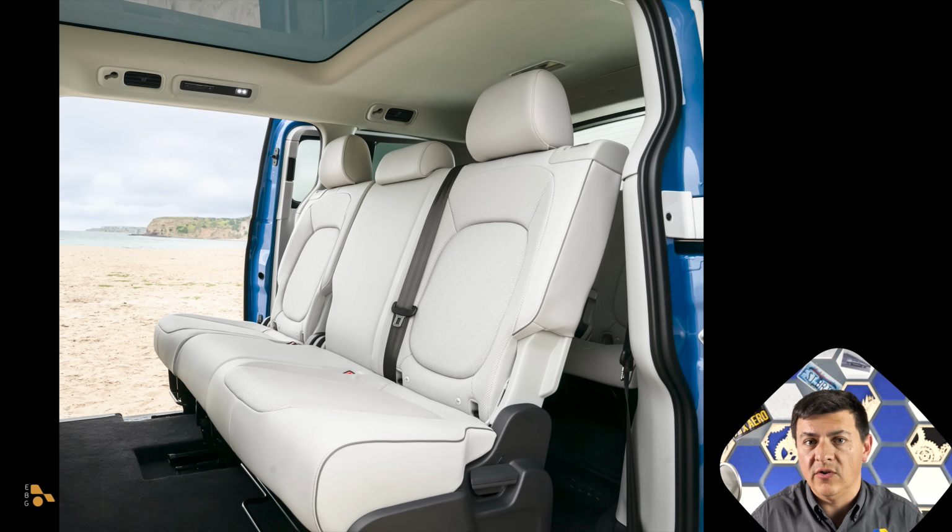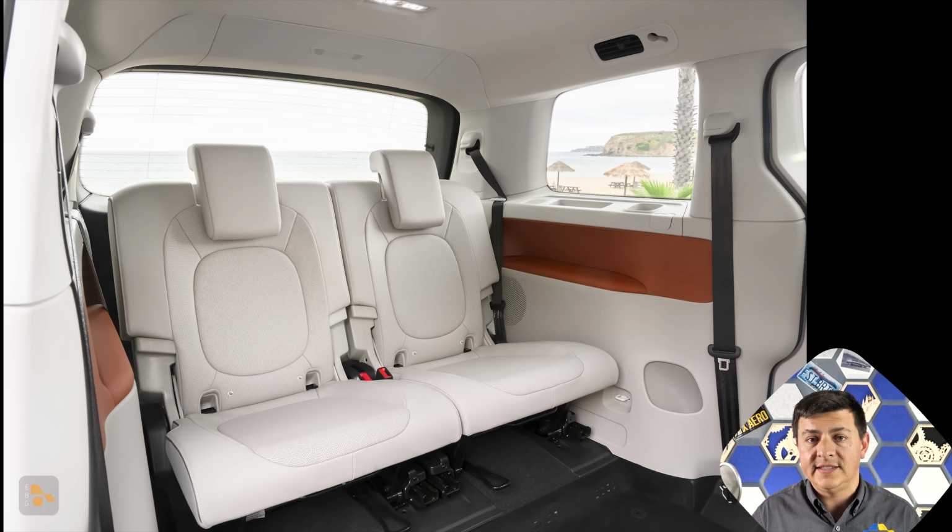Now, there is one interesting thing to note, is that if you look into the back of the ID. Buzz, you'll notice 2 things right away. The first one is that it's not going to seat 8. There's going to be a 7-seat version standard, a 6-seat version optional. The next thing you'll notice is that the third row seats don't fold flat into the floor. They do come out, so you can remove them, but as far as functionality goes, it's not going to be quite as practical as some of the North American market minivans that you'll see out there.